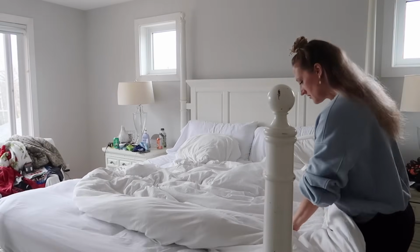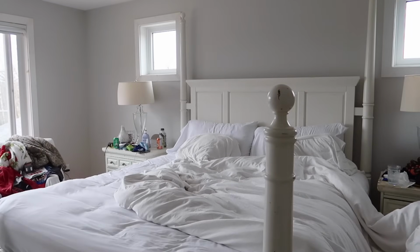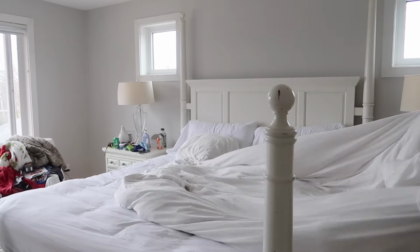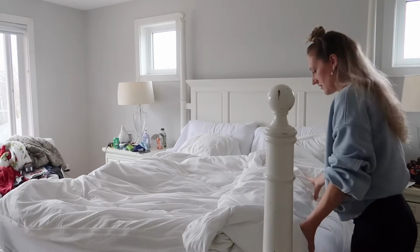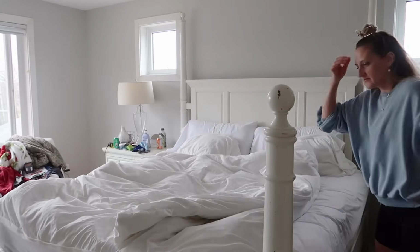Let's head over to my bedroom. I want to go ahead and make my bed. I have a lot of laundry to fold again today, but I want to make sure that I make this bed first so I can go throw all of my clean laundry on the top of here.